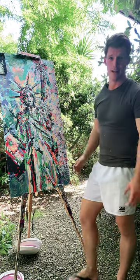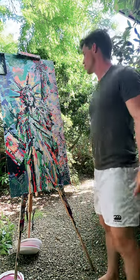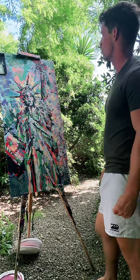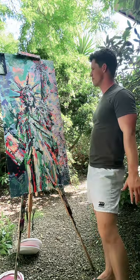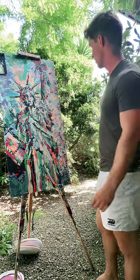Light's hitting her from the front on this side here, but yeah, she's got a glow almost everywhere, coming from behind, within, everywhere. Statue. Pretty fun. Let me have a little look-see, though.